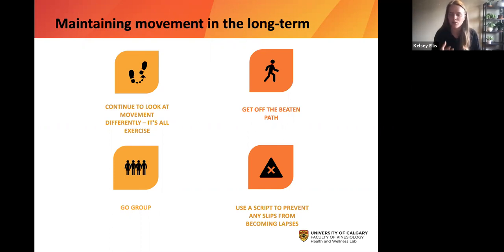Our fourth tip here is to use a script to prevent any slips from becoming lapses. If you're constantly telling yourself, I'll be more active tomorrow, I'll be more active next week, which is incredibly common, have an answer to change that mindset. Maybe it's picturing the last time you were physically active. How did you feel? What were those benefits that you experienced? And use that as motivation to be more active today.